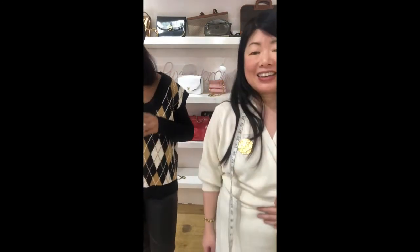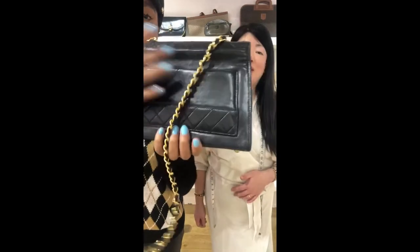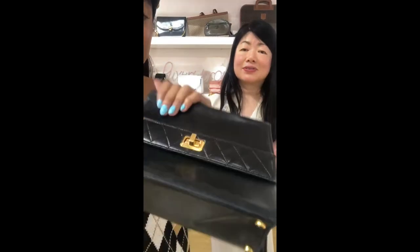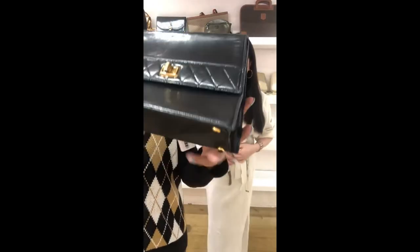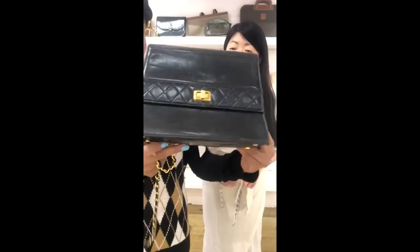Definitely. And that back pocket detailing to keep your cards or your phone close to your body, which I love. There are signs of hairline scratches, but this is to be expected on a bag of this age in lambskin. It's stunning.